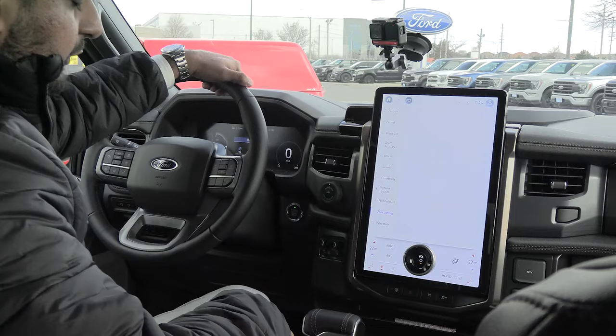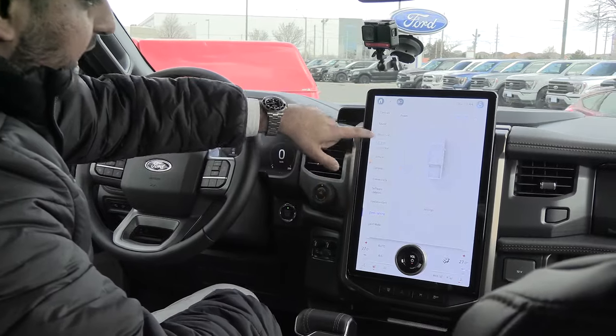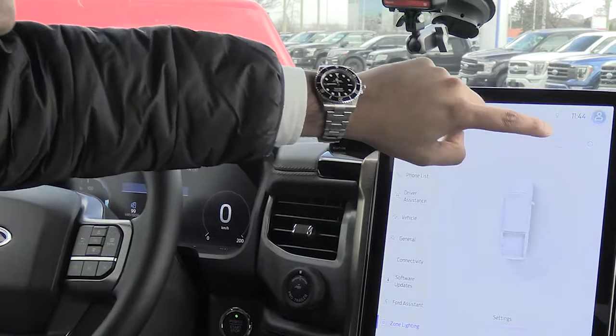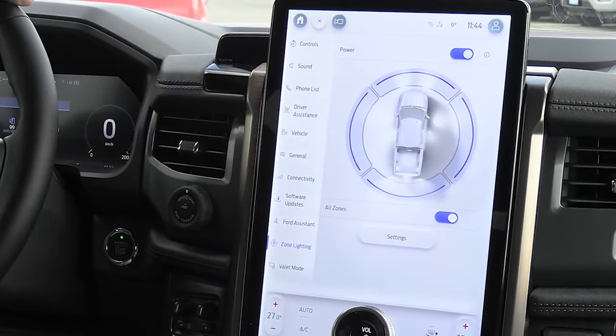Down here we have the zone lighting, so I'm just going to override. Here you can see a bird's eye view of the truck and the different zones around the truck. Once you turn this on, you can light up any individual zone that you want to light up.